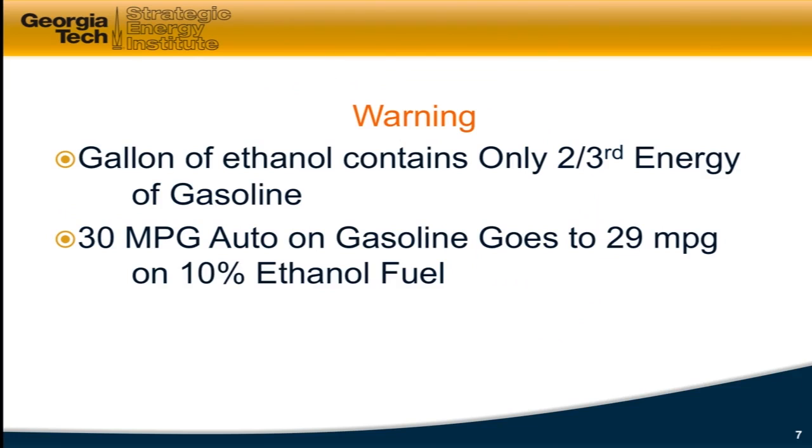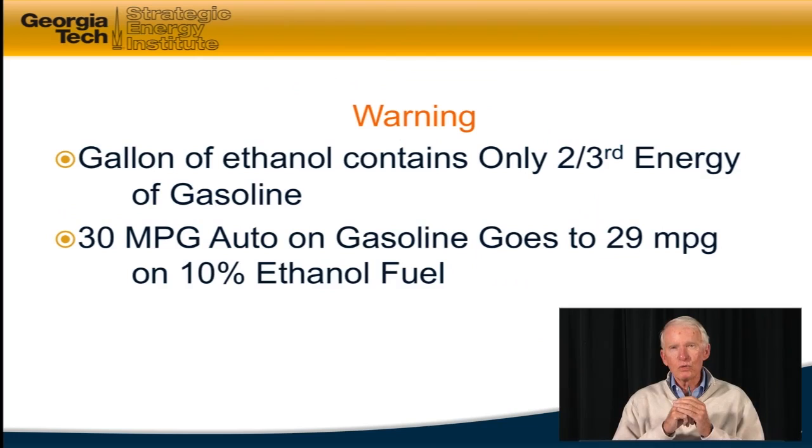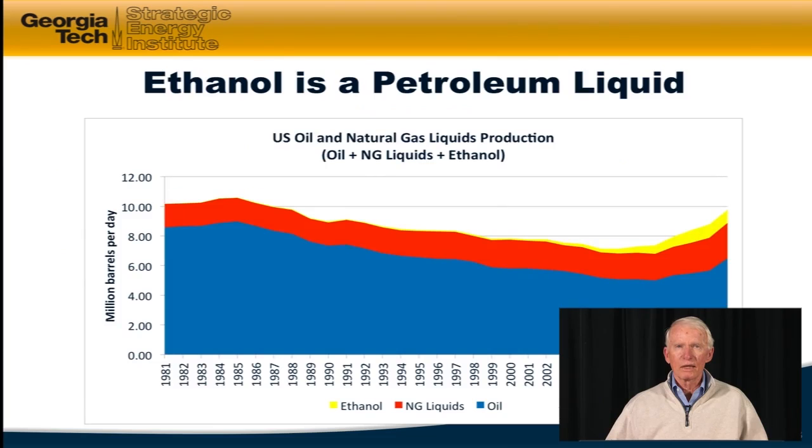But one warning is that a gallon of ethanol contains only about two-thirds as much energy when you burn it as gasoline. So you actually get slightly lower fuel mileage when you burn E10 with 10% ethanol. In a 30 mile per gallon car, it would reduce the gas mileage to about 29. So it's about a 3% reduction in your gas mileage when you burn 10% ethanol. So it's a small one. You probably would never notice it. Your variability in driving is more than that.